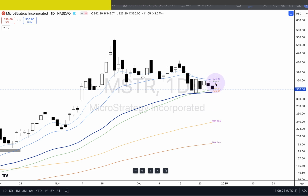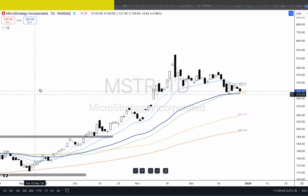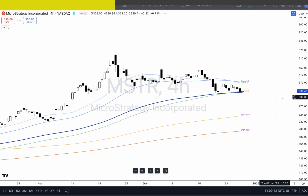But price is squeezed, or sandwiched, in below the EMA 9 and then the EMA 20. But so far, I like this. So check, check. Something else I'm seeing, I'm going to take this down to the 4-hour.